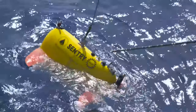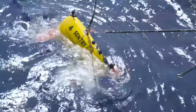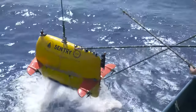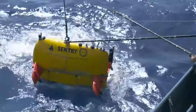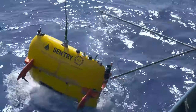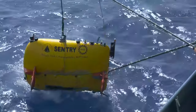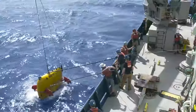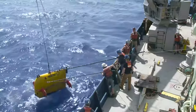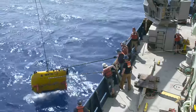Coming up easy, guys. Coming up easy. Okay, once we get the main lifting line connected to the Sentry, we slew the crane outboard. We take tension. We lift with the winch, okay, and we'll try to control the Sentry in the water, trying not to hit the hull. The whole idea is to get the Sentry away from the hull. Then we can slowly work on getting our tag lines connected to Sentry. It'll shift aft. Okay, come on up. Okay, coming inboard, guys.